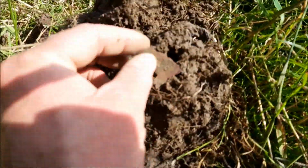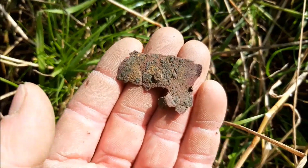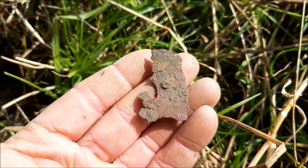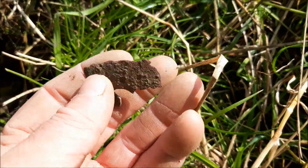Okay, not sure what this is. It has been something in a past life. It's some sort of shank thing in the back of it. Nothing else that I can see. I don't know what that would have been.